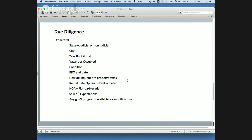How delinquent are the property taxes? You need to take the property taxes into consideration, because if you take that property back, you're going to take it back subject to the property tax. Now, as we mentioned last week, it's not that important on the Internal Revenue Service liens, because usually they can be removed, but we would probably discount it somewhat with an IRS lien. But we've had fairly good success of removing IRS liens from the property. They don't forgive the debt, they just remove it from the property so that the property can be moved.